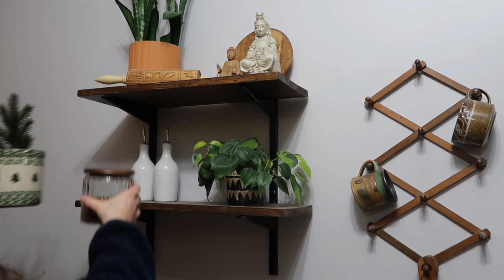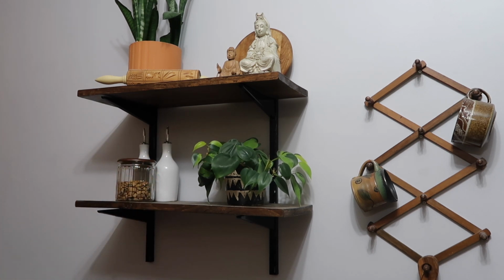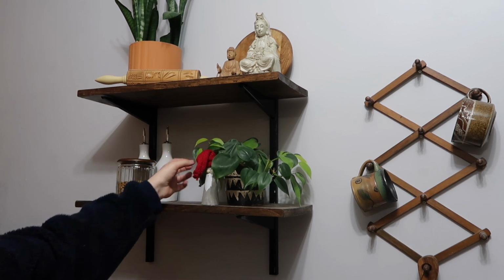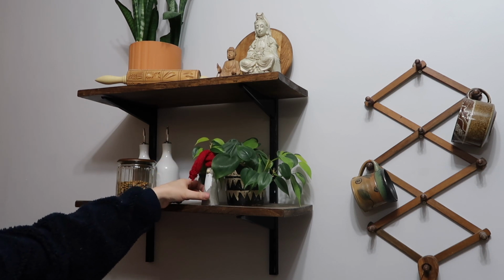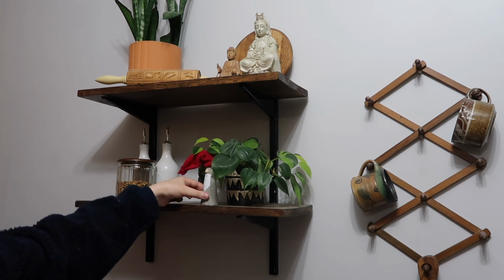Too much green, don't like that there. So look, cat treats can stay there. Let's find something else. Here we go. A little gnome. Again, another antique booth find. He's just like a cement cone. And then they added a hat, a beard, and a little tiny nose.